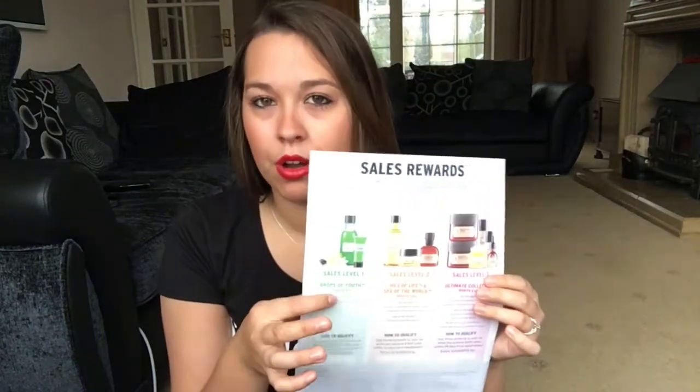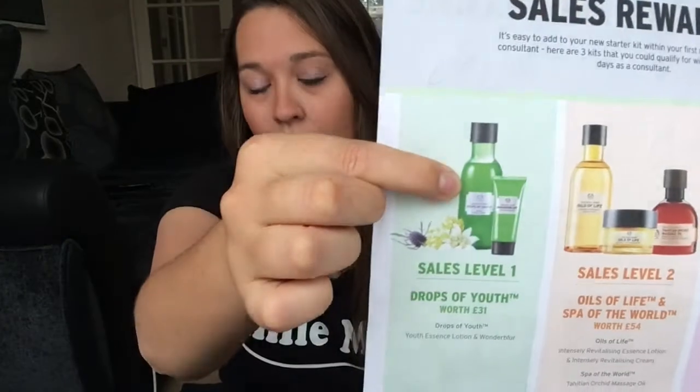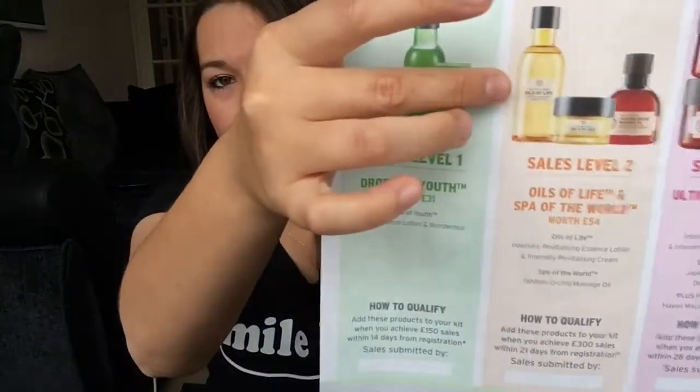As I started off, in my first 14 days of recruiting onto the Body Shop at Home, if I do £150 worth of orders put on the system, I get my level one, which is these products here that are worth £31. If I achieve £300 worth of sales, I get my level two, but this has got to be in your first 21 days. If you're over on your 22nd, then you don't get your level two. It's got to be within your 21 days, which is this one. If you receive £600 worth of sales within your 28 days of recruiting, you get your level three.